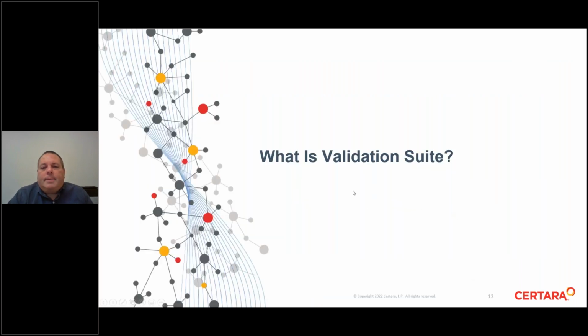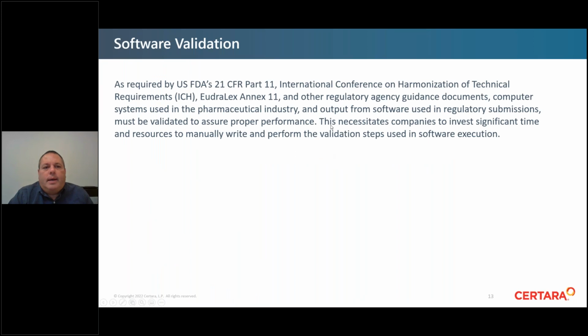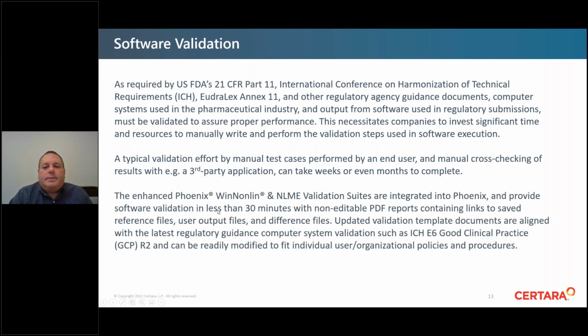Okay, so a bit about the validation suite. I wanted to talk about this just so everyone understands what it is and what it does. So 21 CFR Part 11 does include the requirement to perform software validation. A typical validation effort by manual test cases performed by an end user with manual cross-checking of results could take weeks or even months to complete. So the Win-Non-Lin validation suite and NLME validation suite are both integrated into Phoenix and are able to perform the software validation steps in the order of minutes.